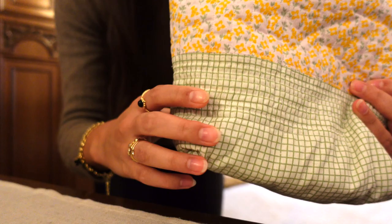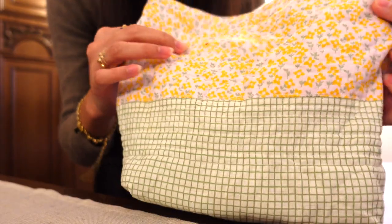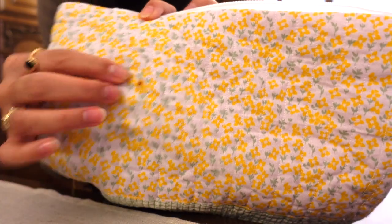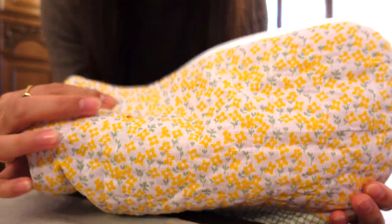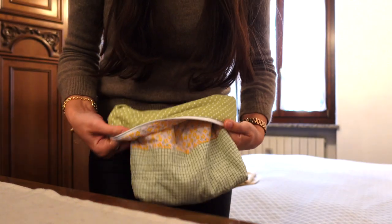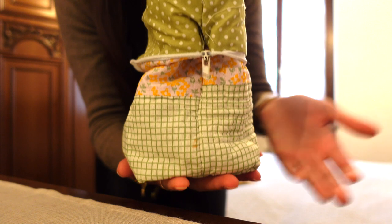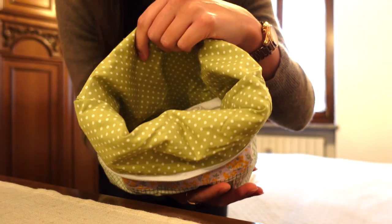From the detailing here, I've used a checkered print with horizontal stitching, and also this lovely yellow floral print with vertical quilted detailing. Excuse the stain, I don't know if it's staying, it probably will come out. And if we look at the lining, it's this lovely polka dot inner lining, which I just absolutely love. Plenty of space. I've sewn it so it has a square bottom, so that it sits really nicely, and plenty of space to fit all my bits and bobs in.